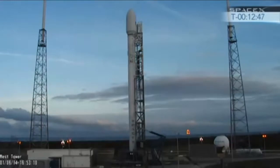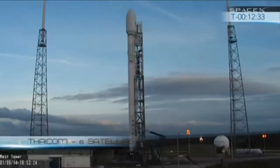RC. RC's go. CC. CC's go. OSM. OSM go. Rock. Rock's go. Mission Manager. MM go. CE. CE is go. LD. LD is go, and LC you are go to initiate terminal count per step 60.4. Copy. Proceeding.